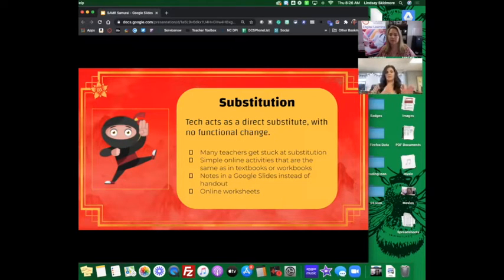You just basically have them typing instead of writing. So many teachers get stuck here, and that's not necessarily a bad thing. I mean, this is an easy way to incorporate technology into the classroom, by substitution. This is kind of that first baby step that teachers take, right? Right. And there's nothing wrong with being here. Like we said, it's not a ladder. You're not trying to begin and then step up and step up. You can go anywhere in this model.